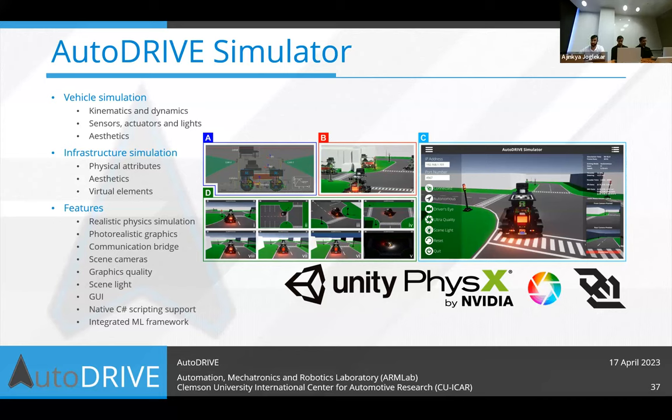And finally, there are some features of the standalone application, such as a communication bridge, which can be interfaced with external APIs such as ROS, Python, C++, MATLAB, Simulink, etc. There are also different angles to view the scene from, and the graphics quality can be adjusted based on the computation limit.